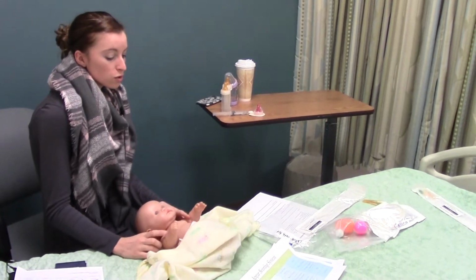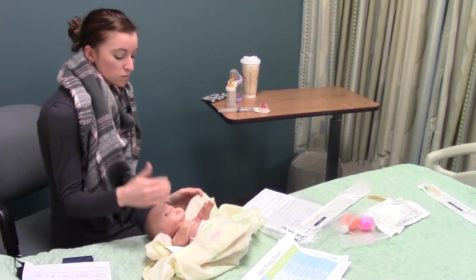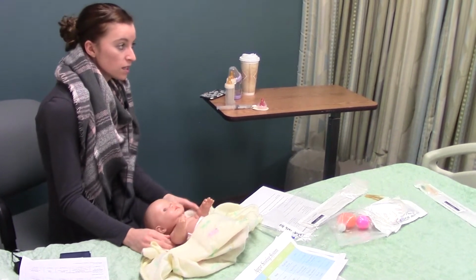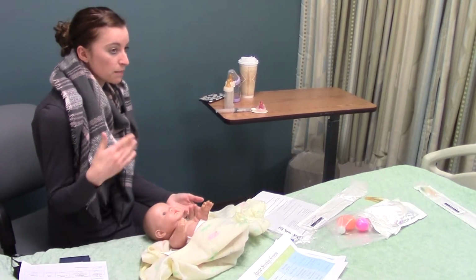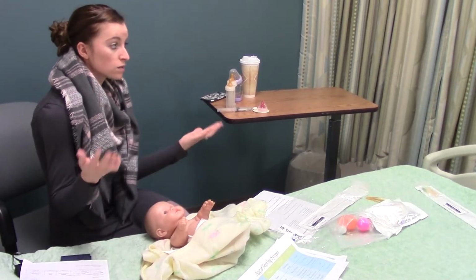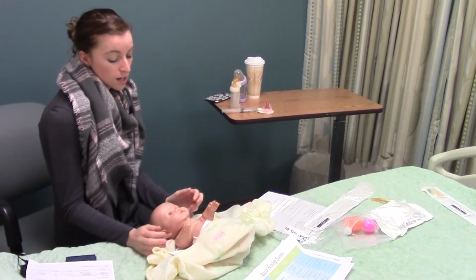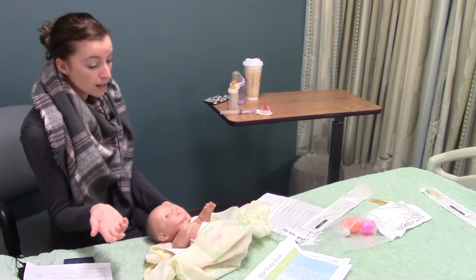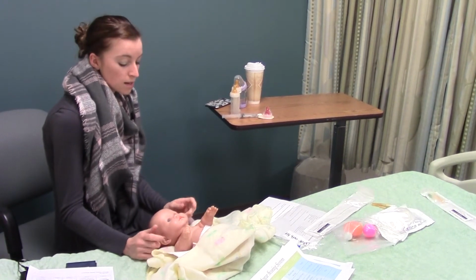Another thing that you can do to help with getting them to where they need to be is suctioning. So we always suction with a bulb syringe at delivery to help get all that amniotic fluid out. Some babies swallow more or suck in more than others. Some moms have a lot of fluid, some don't have a lot of fluid. It just kind of depends.